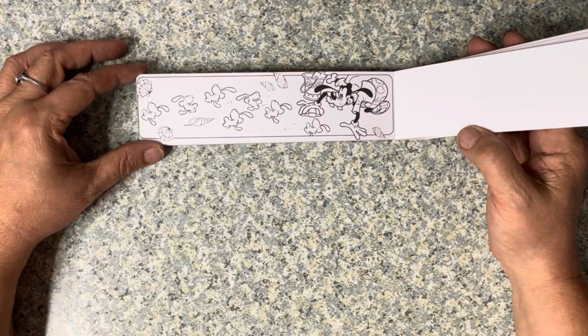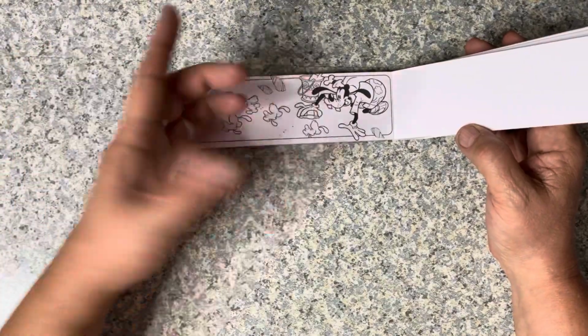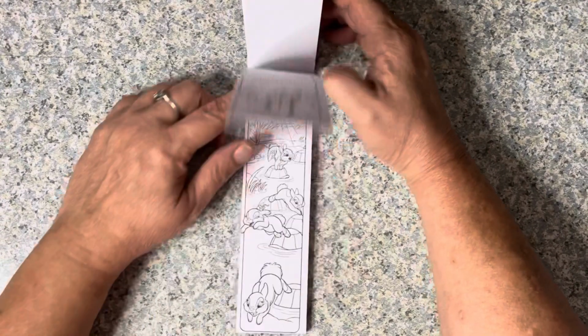Oh, Goofy playing in the sand, and he's making little faces of himself with a sand thing. One of those sand toys. Did I say Pluto? That's Goofy. Goofy again.